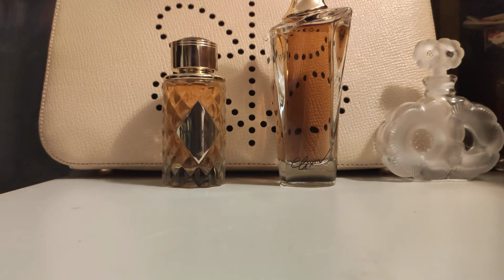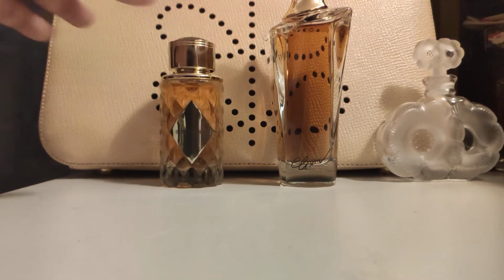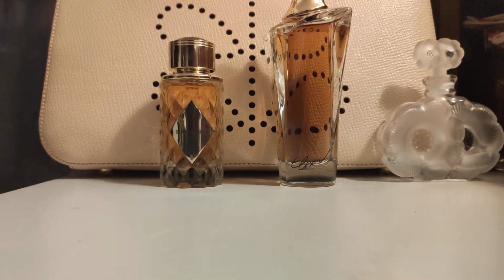But I think these are both fall and winter perfumes. So I'm going to let them macerate and decide a little bit later exactly how I feel about them and how they wear in the fall or winter.